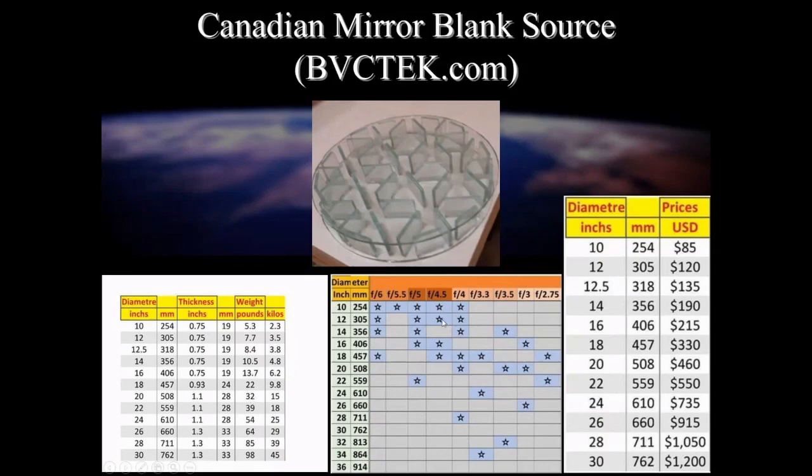These are the combinations. These are basically the slumping molds he's got right now that he could work on. But look at the price here. The 20-inch is only $460. That's fantastic. And I've gotten far enough along with this mirror that I know the glass is good. It's going to work. So $460. That's fantastic.